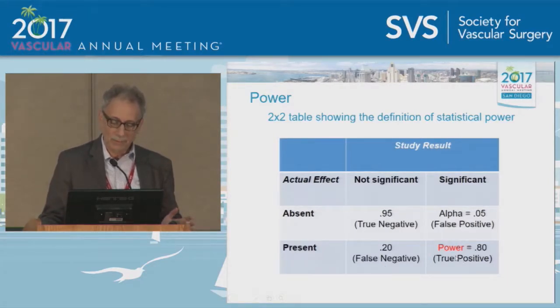Power refers to what can happen when there is an effect in the real world. Your study can find it, in which case that's good, right? That's a true positive. But you can also miss it. You can not find it. Power is the probability that you will find the effect in your study, that you get a significant result. You want that to be high. You don't want to go to the expense and trouble of doing a study where there's actually an effect and then you miss it. That would be a shame.